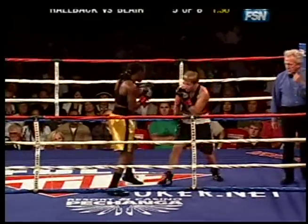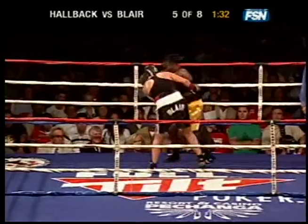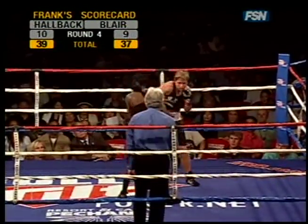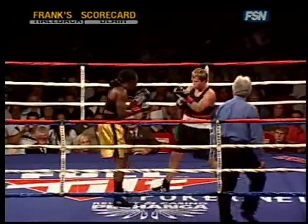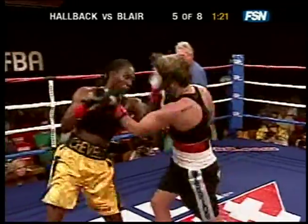And the good thing is, even if Blair hits you with that jab, her jab really isn't that powerful, strong, knock-you-out kind of style of jab. It's more of a make-you-stop-moving so I can set up a power punch. So even if Chevelle gets hit by the jab, it's not going to do much other than be annoying. Right. You saw Frank Trigg's scorecard there. He's got Hallback up by 2 points.